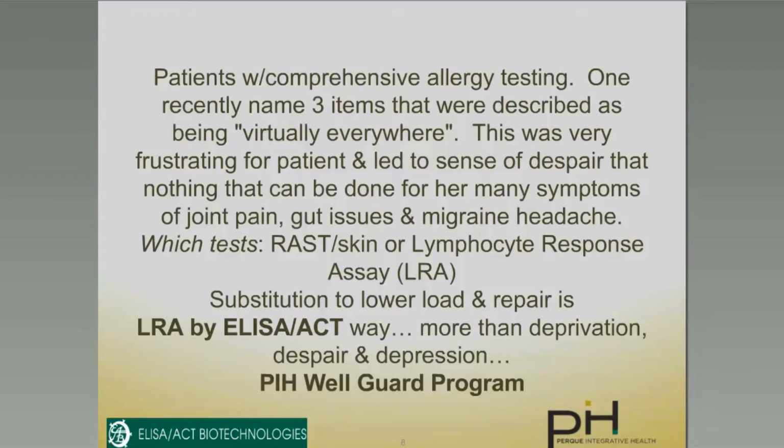Which tests were done? Were they RAST and skin tests for type 1? Were they true lymphocyte response assays for comprehensive delayed allergy testing? The delayed allergens are likely to be prominent in these cases. We do view it as a window of opportunity to substitute so that you can lower the load in a comprehensive way. Lower the load on the immune system below a threshold so the body can repair, renew, recycle, and reset itself to tolerance. When you enhance digestive competence, when you lower the workload on the immune system below that threshold, the body can recycle.